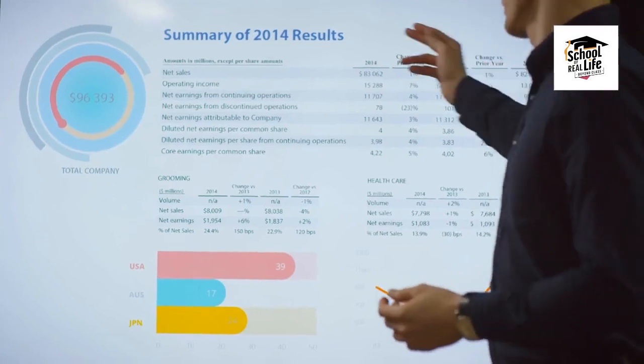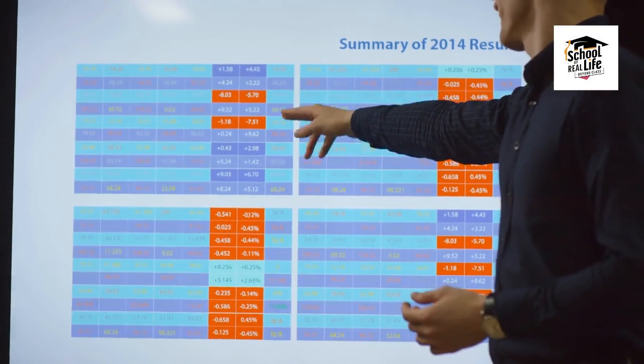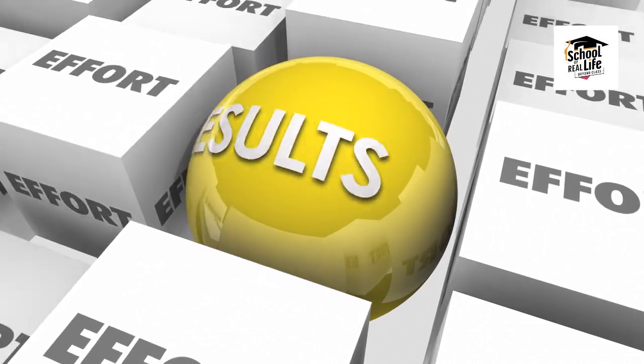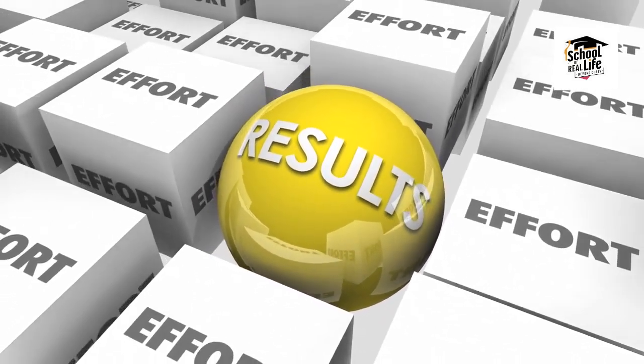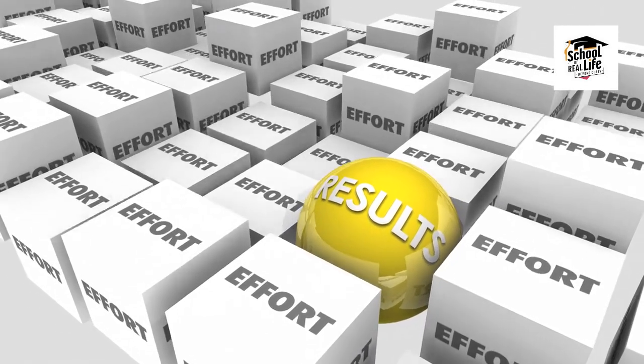Make sure the result is clear and measurable. This part should take around 10 to 15% of your answer, as it shows the direct impact of your work. Remember to focus most of your time on the action and result. This is where you truly showcase your skills and the value you bring.